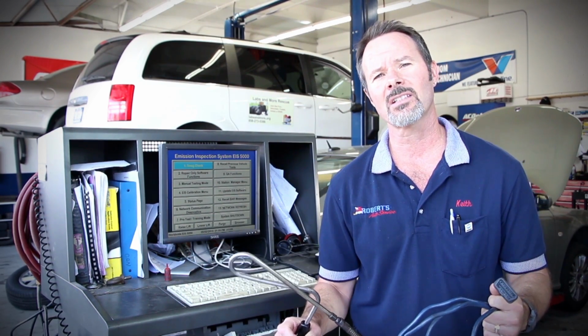So cars really don't need tune-ups anymore, and there's actually 3 parts to a smog test because the technician also has to do a visual inspection to make sure nothing's been tampered with and everything's in the proper place.